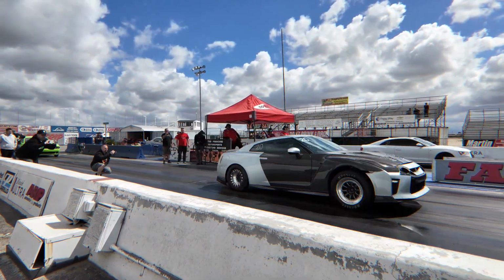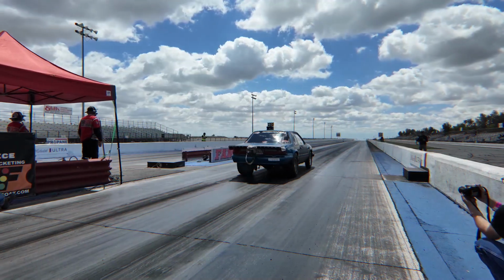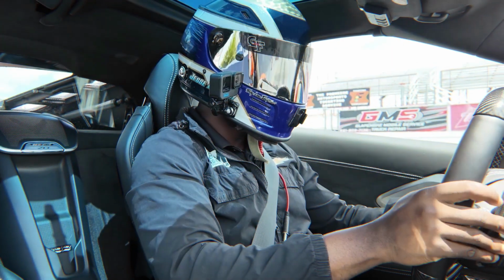There are so many factors in drag racing. It's not just hit the gas and go like many people who aren't very smart think. There are so many things you gotta change and do and alter and make sure that they're optimal so that you can get the best run. All right, next run.